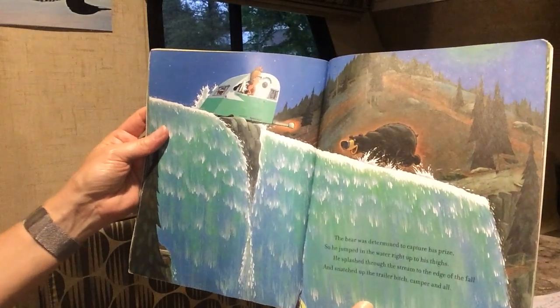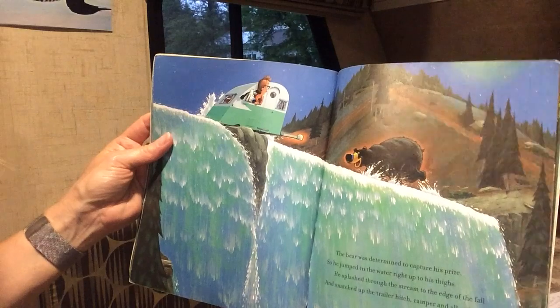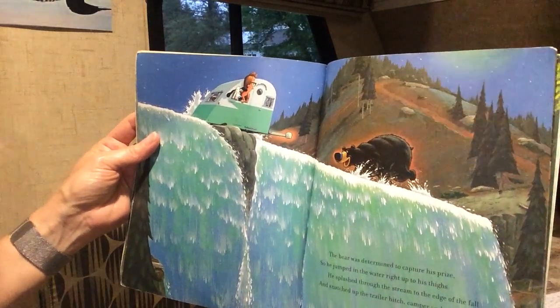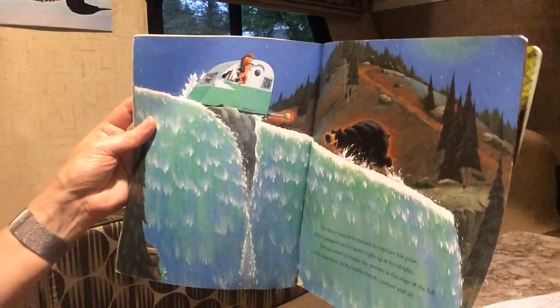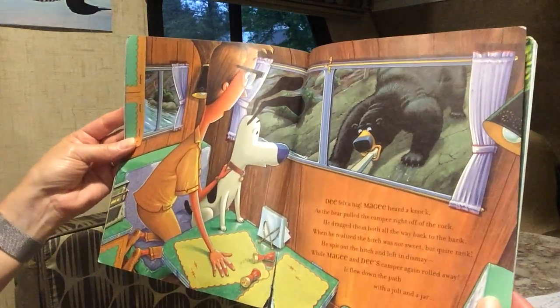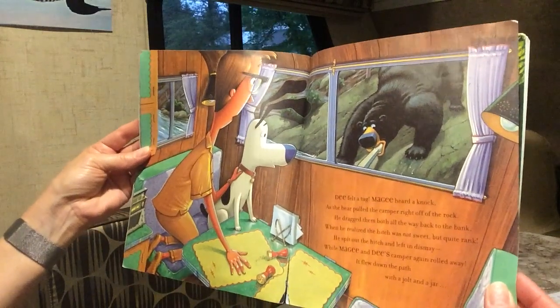The bear was determined to capture his prize, so he jumped in the water right up to his thighs. He splashed through the stream to the edge of the fall and snatched up the trailer hitch, camper and all. Dee felt a tug. Mcgee heard a knock as the bear pulled the camper right off the rock.